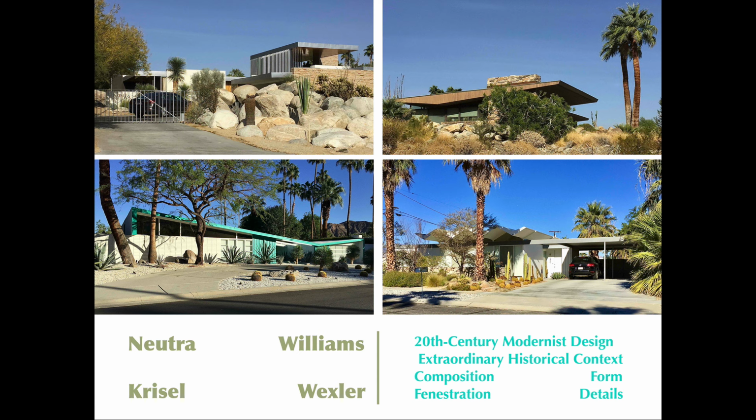Then on the lower left here, we have our Krisel design, this mid-century modern house that is all about the fenestration, the windows, those clerestory windows. When you're inside these houses, you look out and you see those incredible views of Palm Springs in the distance.